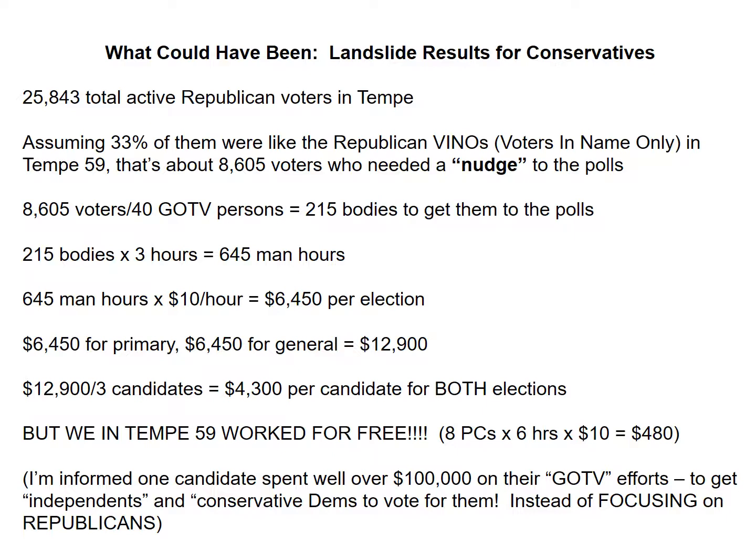And assuming that 33% of them were like the Republican RINOs, the voters in name only in Tempe, that's about 8,605 voters who needed a nudge to the polls, a gentle nudge, a telephone call, and a literature drop. So assuming that you had 40 get-out-the-vote persons to use for these 8,605 voters, you'd need 215 bodies to get them to the polls. If you assign 40 of the voters to each individual, you need 215 volunteers.